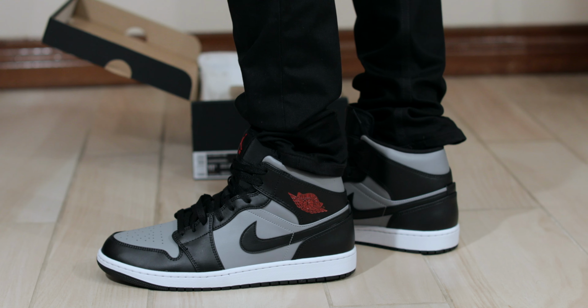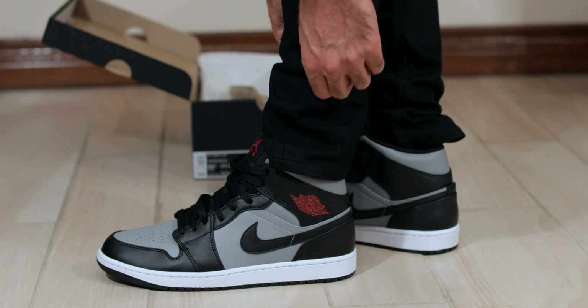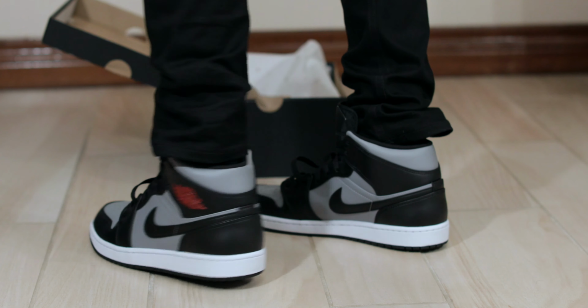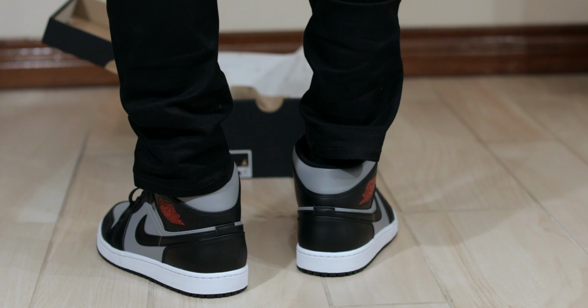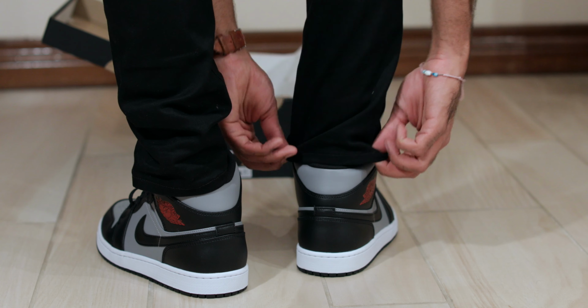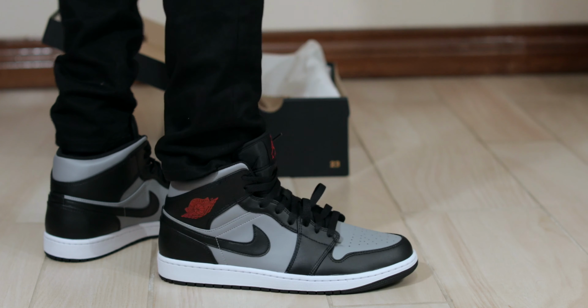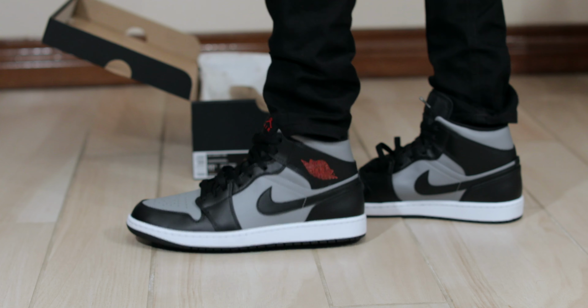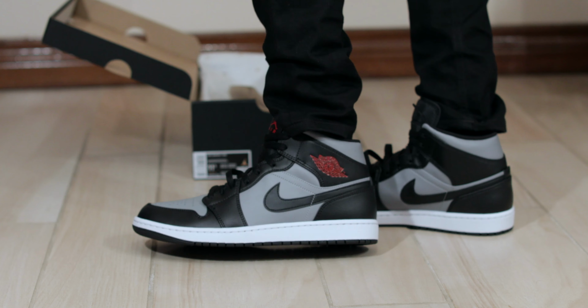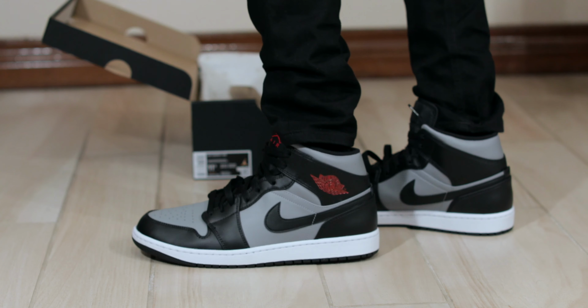This is a pair of nudie jeans. I personally think they look quite fire. I'm going to show you how they look with some tech fleece on. Hopefully you like that.